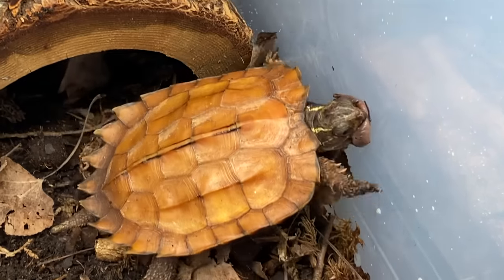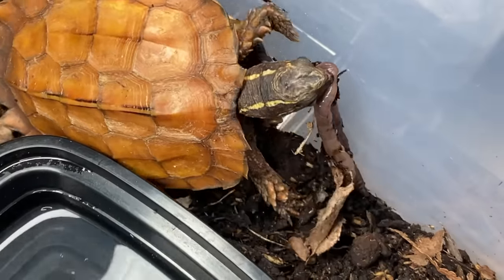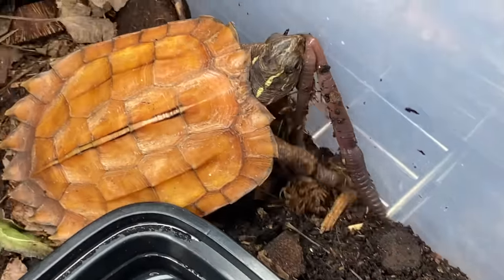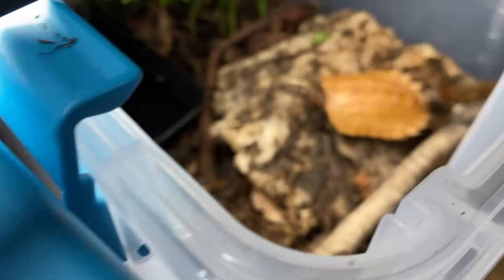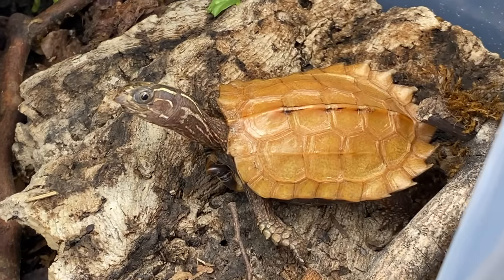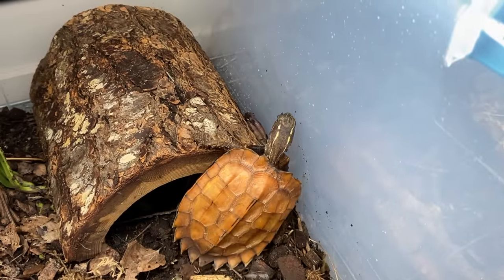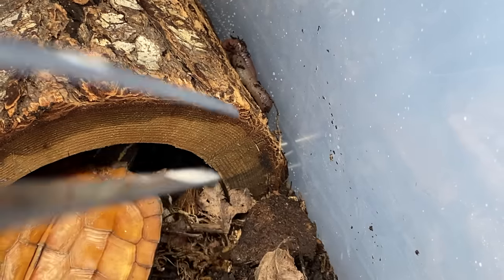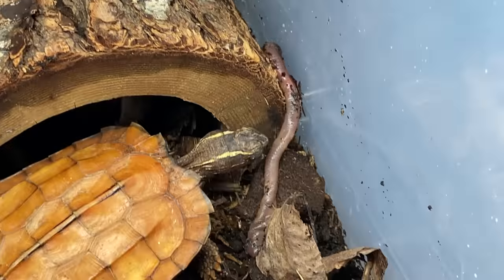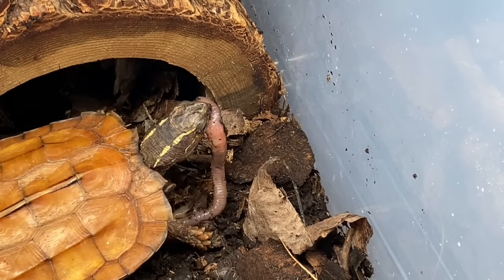This turtle is still just running around everywhere with her worm. You're good. You can eat it wherever you want. Nobody's gonna disturb you. Even Autumn over here is like, what is going on? Yoda, just chill. Oh, she even dropped it now. Now what are you gonna do? Need some help getting that back. Here. Ay, ay, ay.